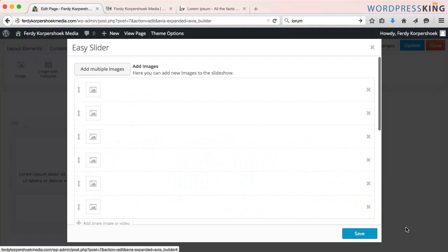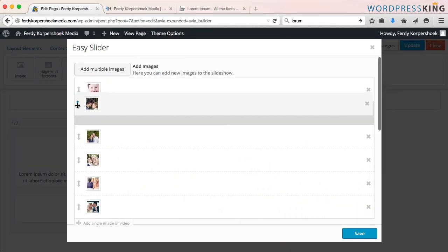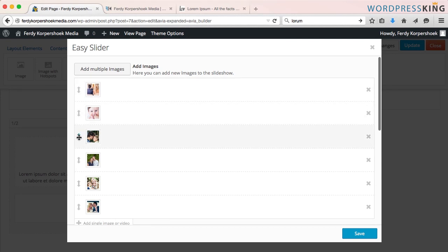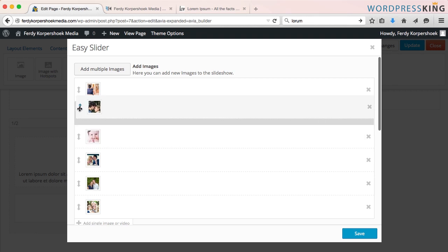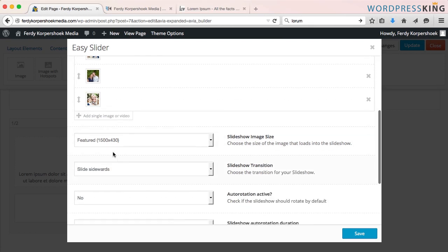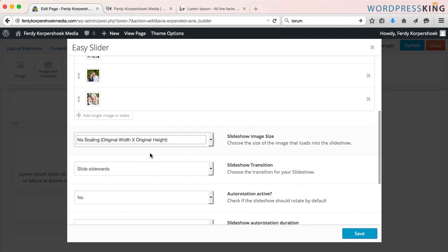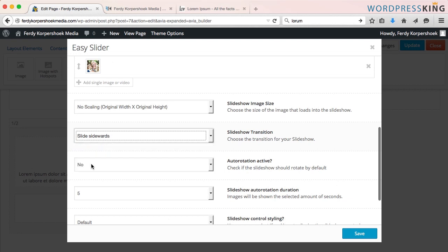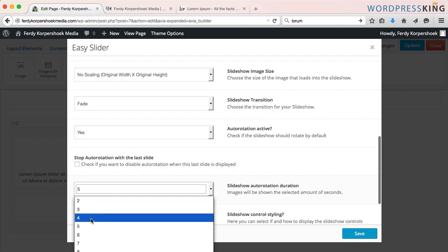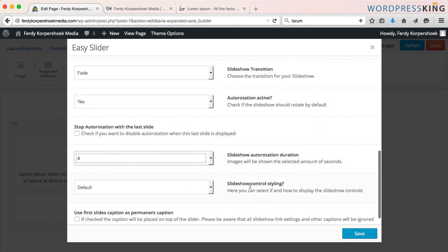So I insert the images. I can change the order. I want to show a wedding first. Yeah, something like that. Wedding, newborn, wedding, love shoot, newborn, wedding, love shoot, love shoot. I want to have the original height and width. I want to let them fade. It should be rotating automatically. So I say yes, between the 4 seconds. And it's okay with me.